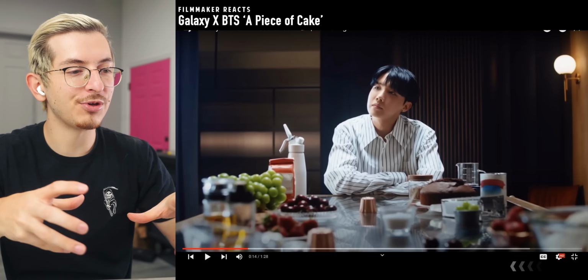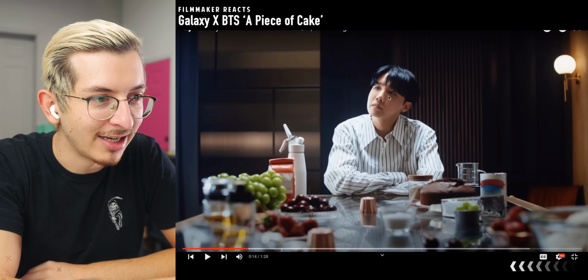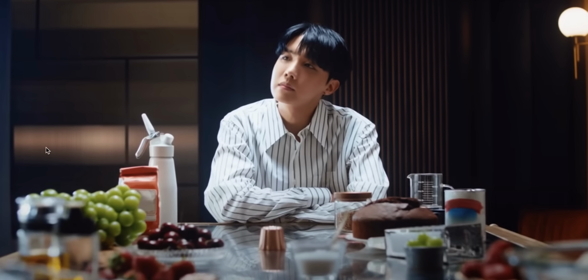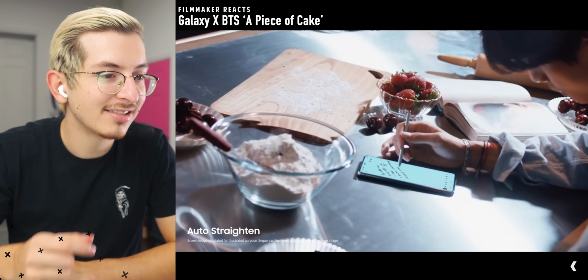But with J-Hope, you get all of the ingredients on the table, and the camera's floating over all of those ingredients, so you get more movement within the scene. They have some Rembrandt lighting, so you can see the light on his face right here. The table's reflective too, that's something else. And then he's wearing white, and the background is all this dark color, so he really, really pops out. And he looks good, obviously. So again, the phone stylus.